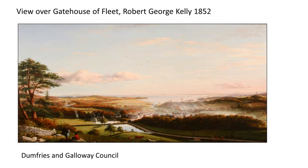Paintings and photographs help to put contemporary Gatehouse in its historic context. R.G. Kelly's 1852 view over Gatehouse of Fleet, belonging to the Stewartry Museum, gives an idea of the town and the adjoining estate.